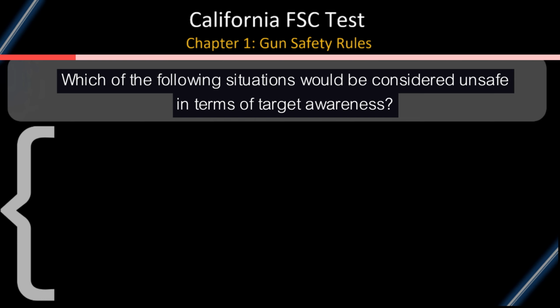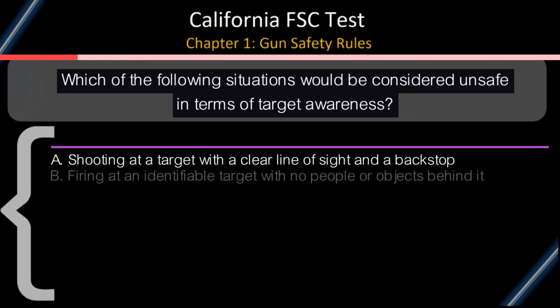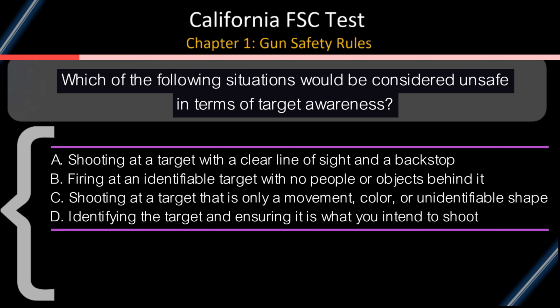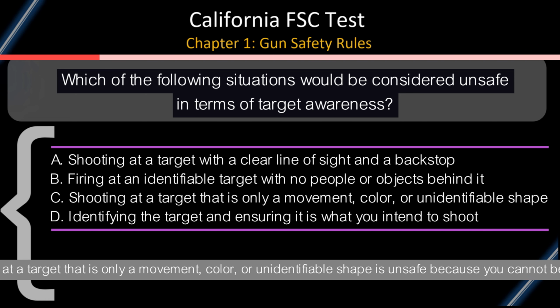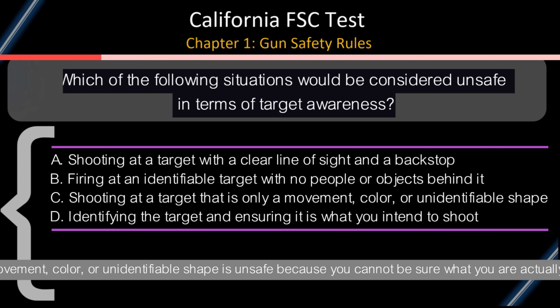Which of the following situations would be considered unsafe in terms of target awareness? A. Shooting at a target with a clear line of sight and a backstop. B. Firing at an identifiable target with no people or objects behind it. C. Shooting at a target that is only a movement, color, or unidentifiable shape. D. Identifying the target and ensuring it is what you intend to shoot. Answer C. Shooting at a target that is only a movement, color, or unidentifiable shape is unsafe because you cannot be sure what you are actually aiming at, which could lead to unintentional harm or damage.